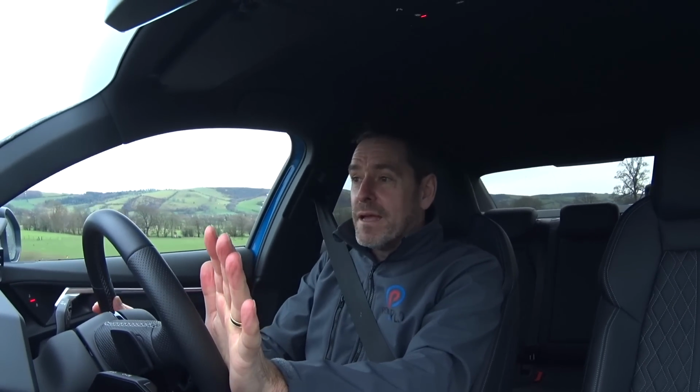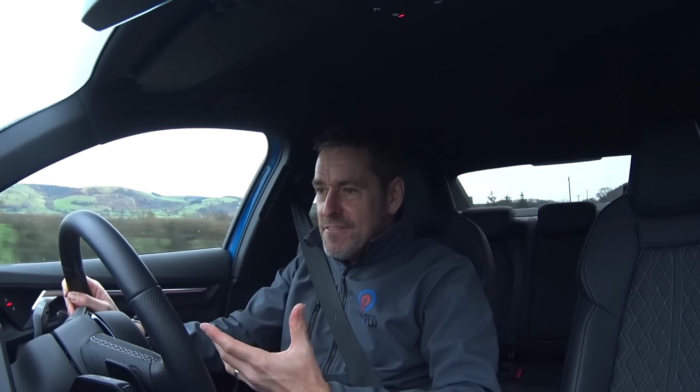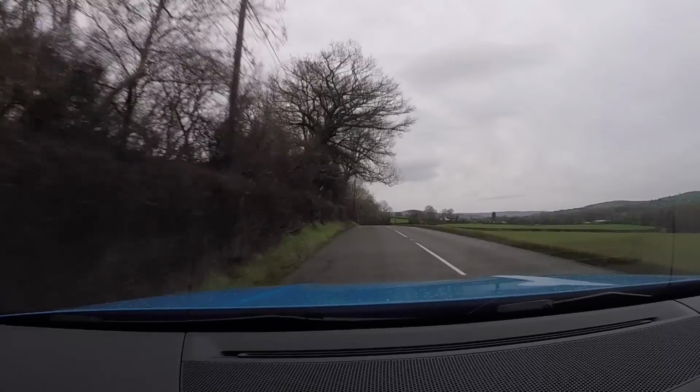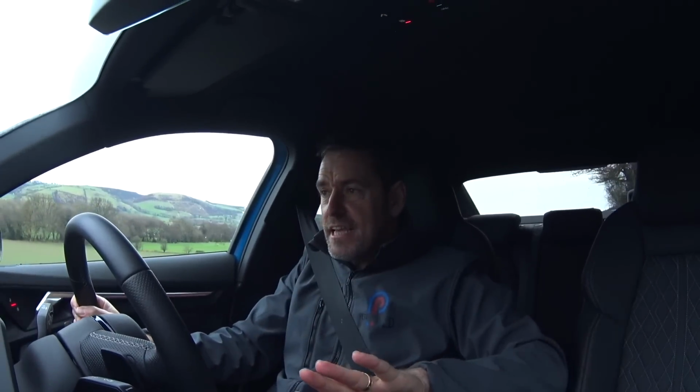It's just changed for me. It's just gone from second to third, and I didn't touch a paddle, but I'm in manual mode. Now, for me, when you go into manual, it should hang on to the gears. Plenty of cars do, but this doesn't. And I don't know what it was about being able to push the gear stick over to the left.